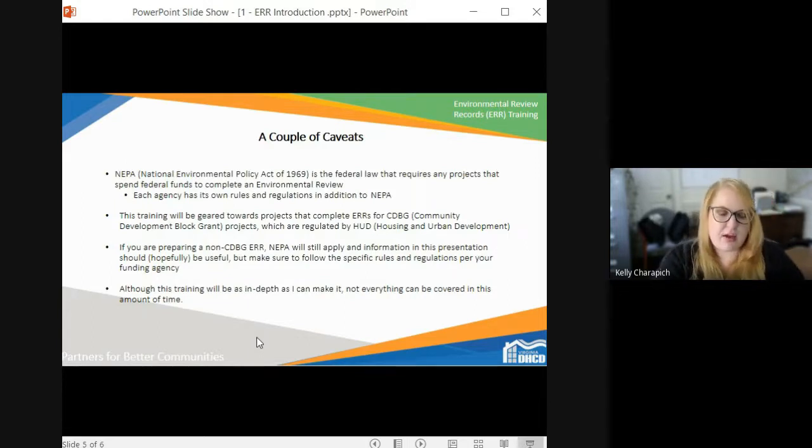But before we dive any further, I'd like to point out that the National Environmental Policy Act of 1969, aka NEPA, which you're going to be hearing a lot of during this training, is a federal law that requires all projects that receive funding through any federal agency to review the impact the project will have on the environment. That being said, every federal agency does things a little differently. This training is geared towards projects that complete ERRs for Community Development Block Grant, CDBG projects, which are regulated by HUD. If you're preparing a non-CDBG environmental review record, NEPA will still apply if you're using federal funds, and hopefully the information in this presentation should be useful, but make sure you follow specific rules and regulations per your funding agency. So this is, like I said, HUD specific for CDBG projects.